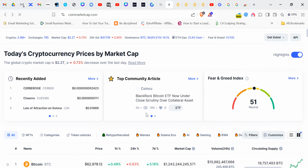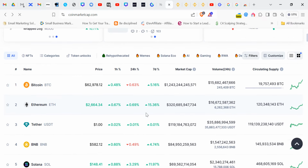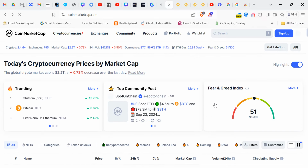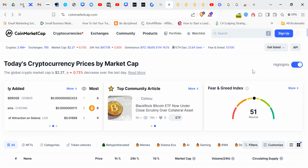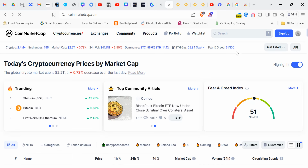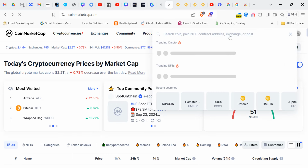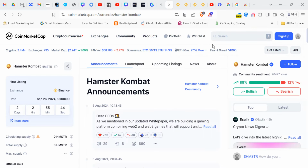All right, so here on CoinMarketCap, first off, let's look at the fear and greed index. Okay, so this is still neutral but tilting towards a bullish stance for crypto generally. But let's look for Hamster and see where Hamster is at today. All right, so now this is the Hamster announcement page on CoinMarketCap.